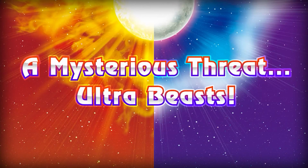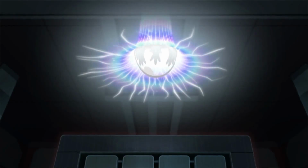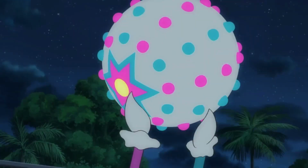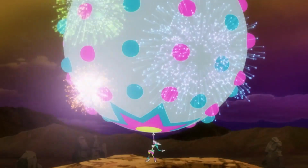This theme of invasive species also inspired one of my favorite additions to this generation: the Ultra Beasts. The Ultra Beasts are a group of Pokemon from another dimension that are invading the Alola region through the use of Ultra Wormholes. The Ultra Beasts are very unique monsters in the series because they're not from the normal Pokemon world and definitely look the part.